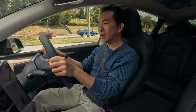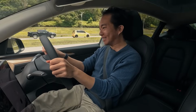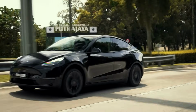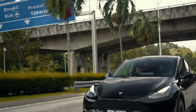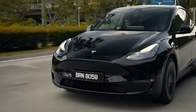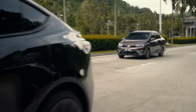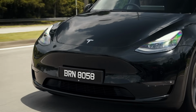Well, I can tell you one thing. This model is called the Performance, and yep, you get performance. Tesla doesn't actually say how much power this thing makes, but reports suggest that the dual motors produce 456 horsepower and 674 Nm of torque. The curb weight is also relatively low for an EV, at just under 2 tons.